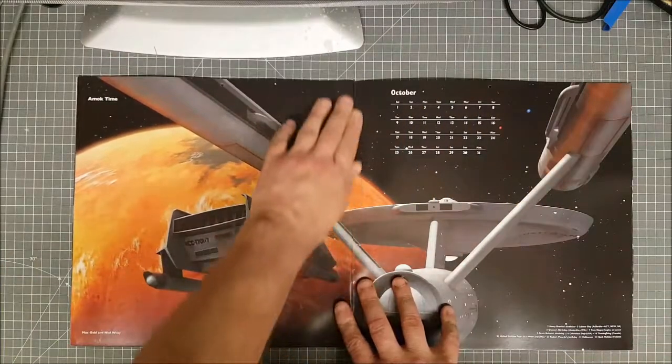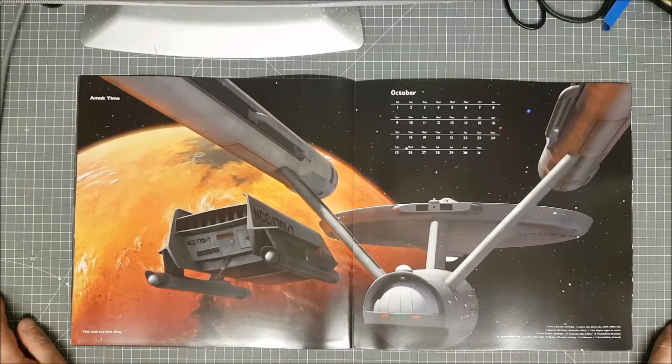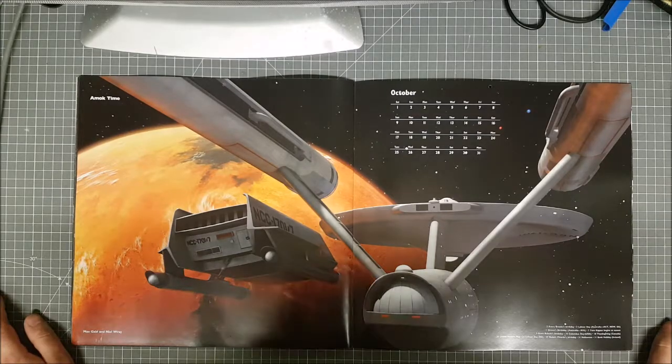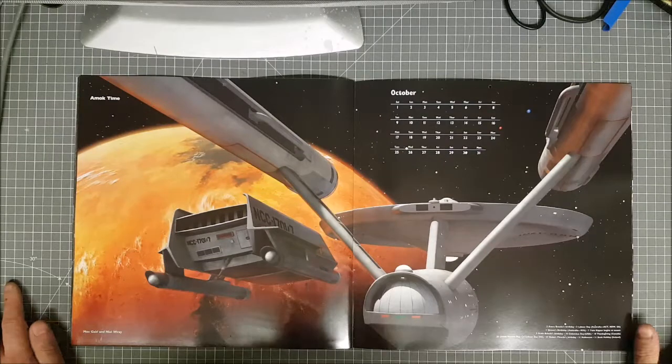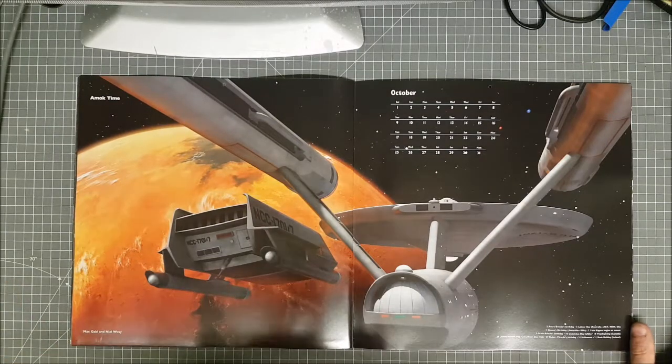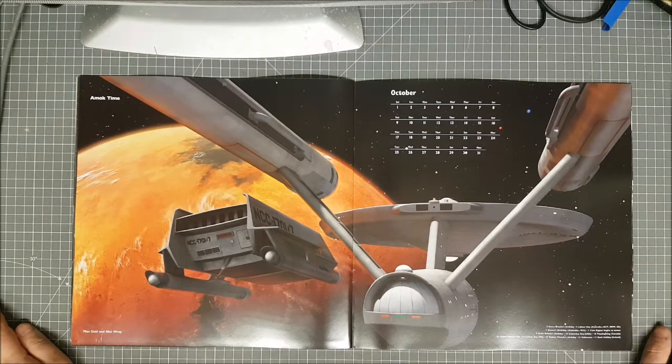On to October. A mock time. Okay. That does look a very classic Enterprise, doesn't it? The Shuttlecraft Galileo coming into dock, but they haven't opened the doors yet. That's very, very classic. Some good. Really much like the original model. Without even looking too much, you would say that is the original model.